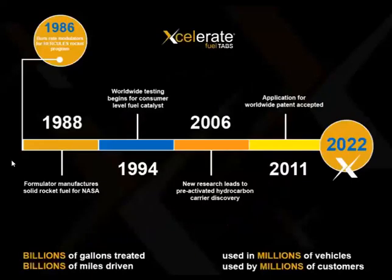So here's a little bit of a timeline. I like to say this is where it began in 1986. It started in 1994, and we're going to take it to the moon in 2022. In 1986, our formulator, the founder and creator of this patent, was working on burn rate modulators for the Hercules rocket program for NASA. And in 1988, he started his own company formulating and manufacturing rocket fuel for NASA.